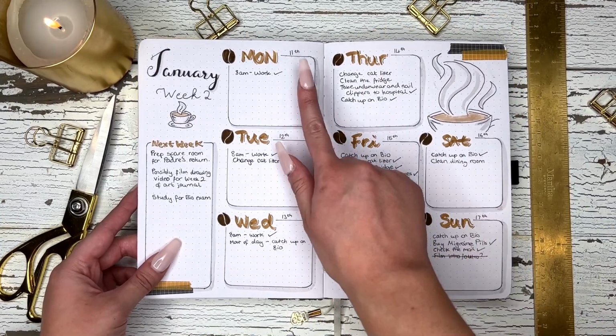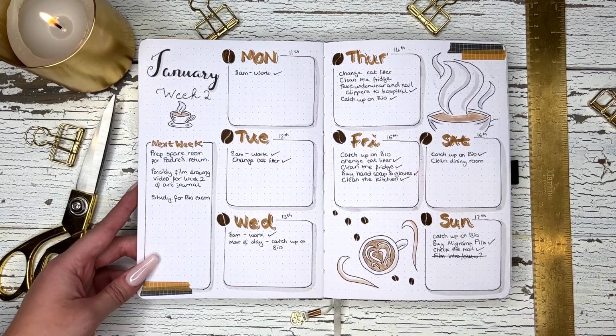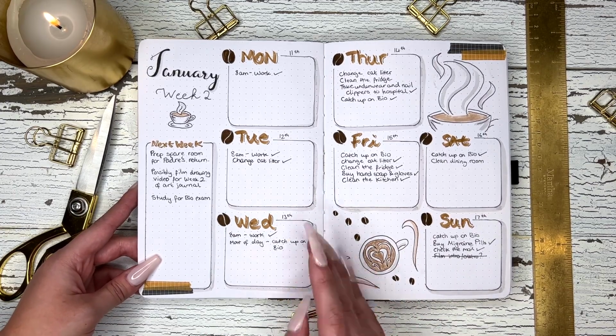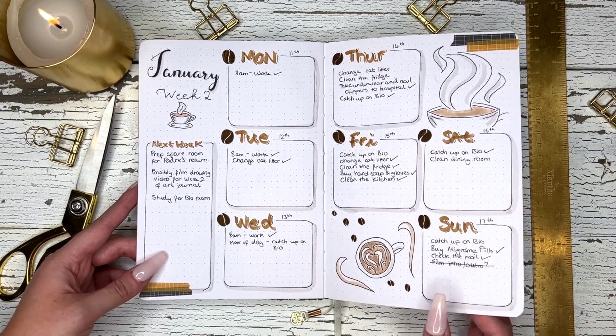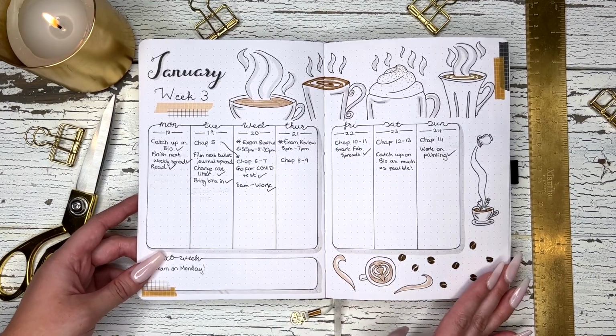I actually started this journal on the 11th because with everything that was happening with my dad, I didn't have time to set this up before the new year started, so I just started it a little bit late. Remember, you can always do that. Don't feel pressured to start at the beginning of the year. You can start a journal anytime in the year.